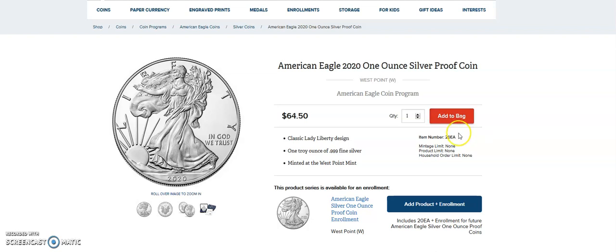And I figured that this would not be available at least until the West Point Mint is back in operation, back at their facility producing coins. So I was surprised when I looked at this 24 hours later today, and it actually says add to the bag. So I'm not sure why it said remind me yesterday, and today it's back being available. But I wanted to look at the mintage of this coin and see where we stood as far as how many they have currently sold. So let's take a look at that real quick.